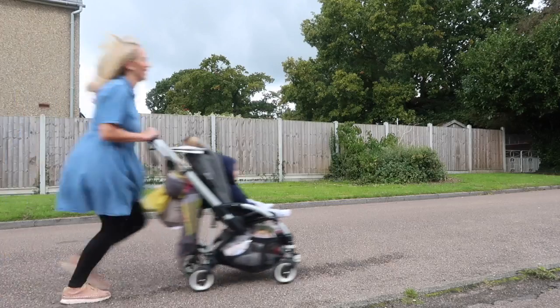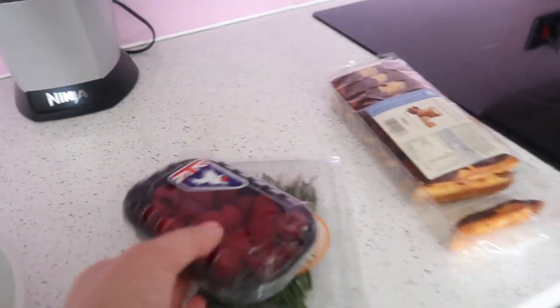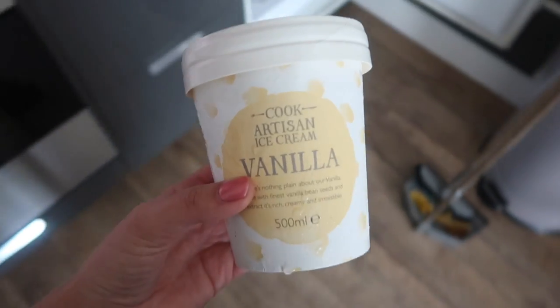Right, I'm running home now because it looks like it's gonna rain. I don't have an umbrella. I would have hated walking to the shops every day, even in winter, but now that I'm home, I'm going to put away all my shopping. I did get ice cream.